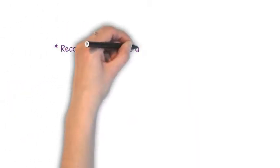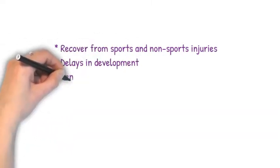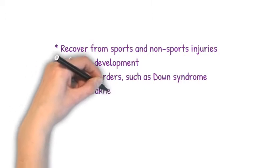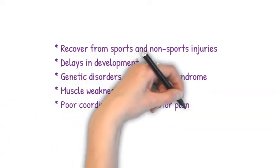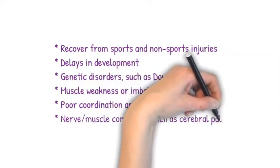PTs can help kids with many issues, including recovering from sports and non-sports related injuries, delays in development, such as a child who should be walking, genetic disorders, such as Down syndrome, muscle weaknesses or imbalances, poor coordination and or motor planning, nerve and muscle conditions, such as cerebral palsy.